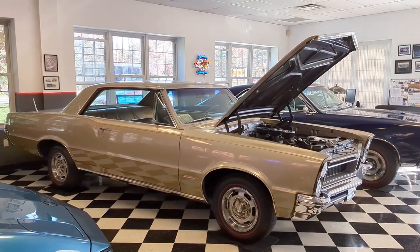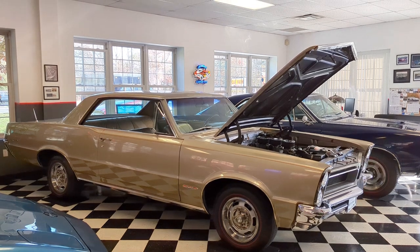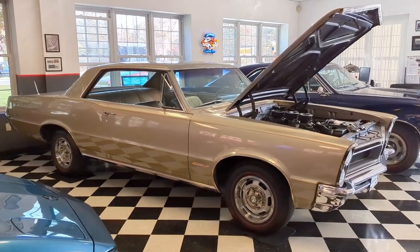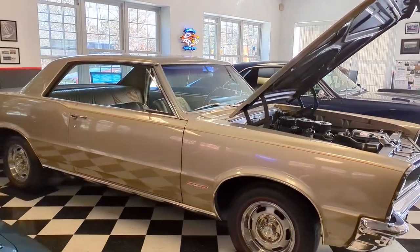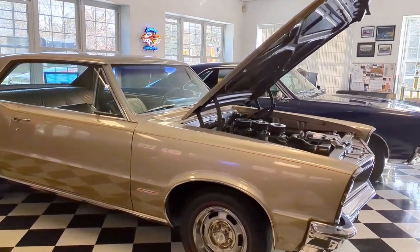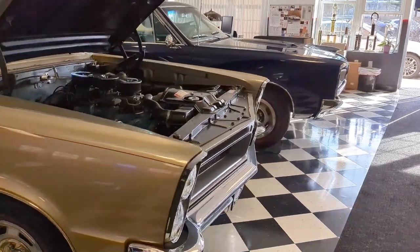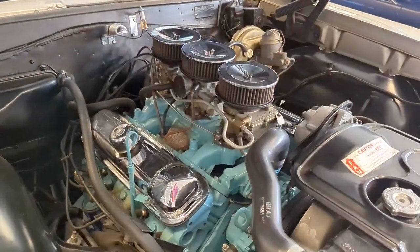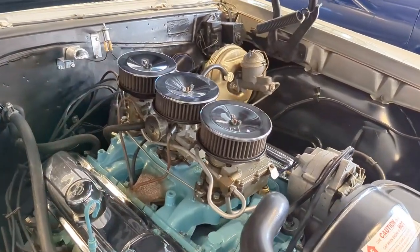Today we have a super original, I can't even believe it, 1965 GTO with tri-power. Power steering, power brakes, sitting on rallies, wrapped in red lines, mission beige, T3 headlights. Paint looks original to me. Man, look at that.